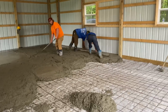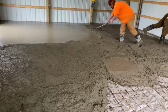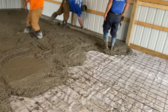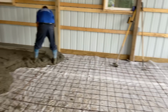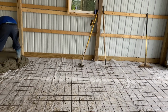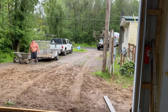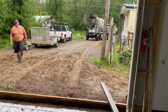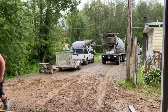Well, we got our first truck in, guys. That's where she came to. Looking like about half. We're gonna pull that truck out of the way, bring the next one in. I'd throw 2 chutes on him, Jay. We can just shoot the rest.